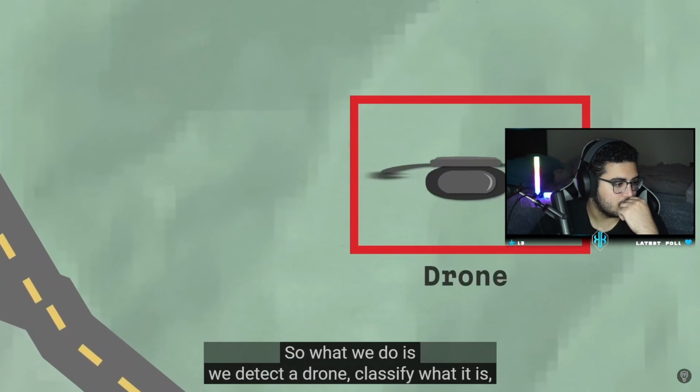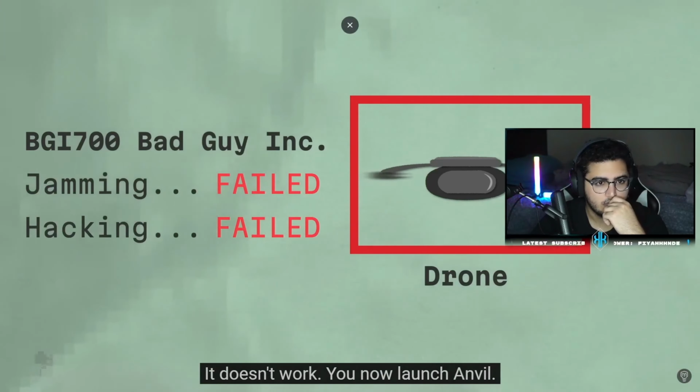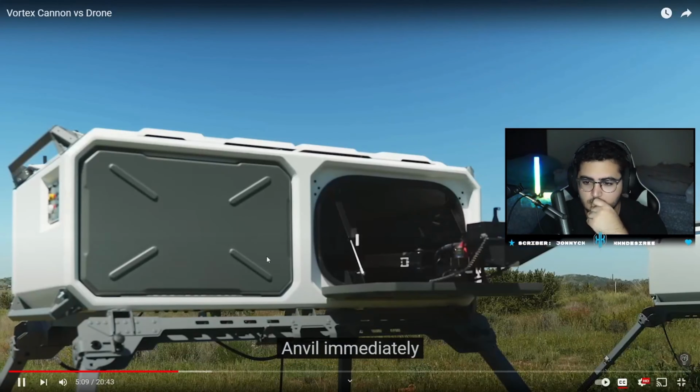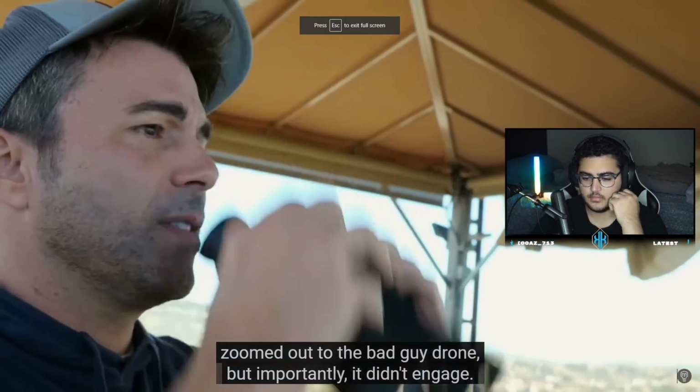So what we do is we detect a drone, classify what it is, and if it's something that Anvil needs to go after, let's say you try to jam it, you try to hack it, it doesn't work, you now launch Anvil. Oh, here it goes. Anvil immediately zoomed out to the bad guy drone. But importantly, it didn't engage.